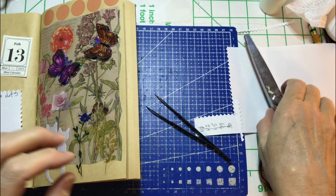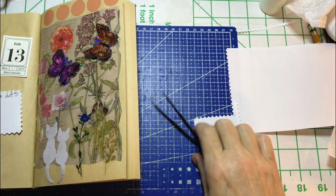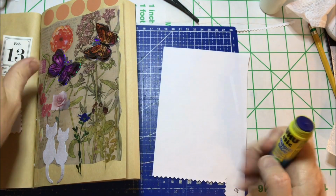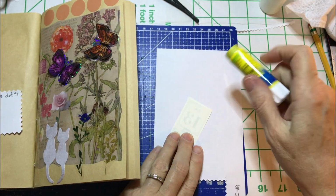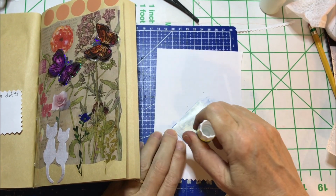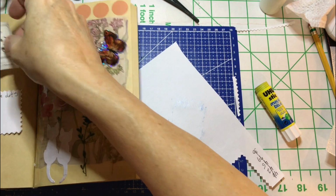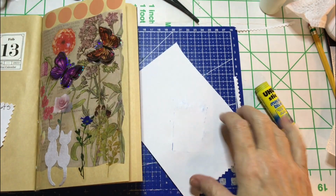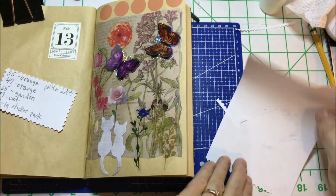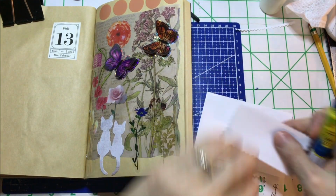There. Let me find my glue stick. You should have seen my desk yesterday. It was a mess. You should have seen the floor. It was a bigger mess. Cutting all the dies out for our Quaker granola box journal.